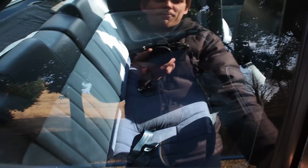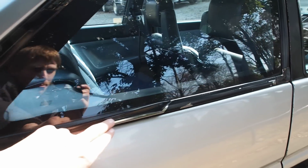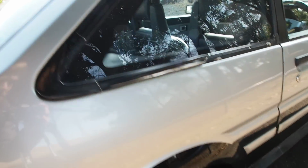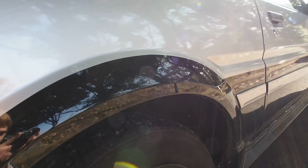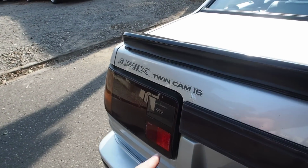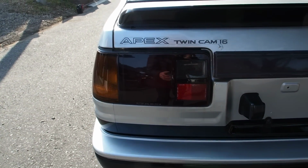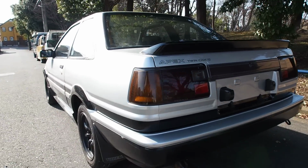Oh, I guess before we go inside, let me just show you a couple of things. The seal along here has some paint that's peeling off of it. No big deal. Here's the little bit of rust. Very tiny amount there. Okay, the C1 that was on the back is right here. Zenki taillights, aftermarket exhaust.